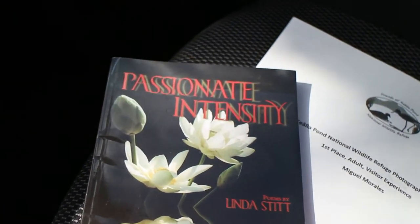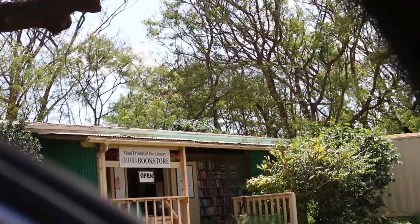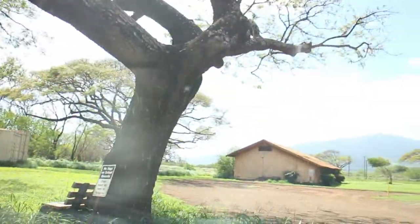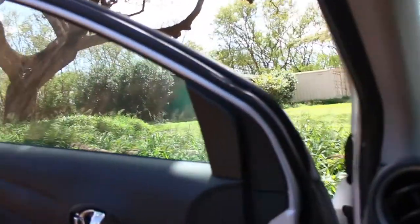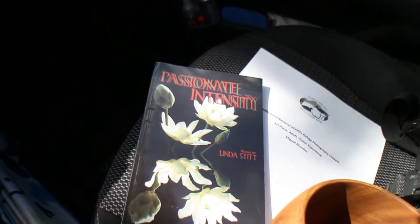Here is the book that I got from Maui Friends of the Library. Got it for 25 cents. So it is right over there, right by the sugarcane, or the old sugarcane plantation. It's a nice little bookstore. The good thing is most of the books are 25 cents. So as long as they don't have a price, they are 25 cents. So I like coming here to get some old books.